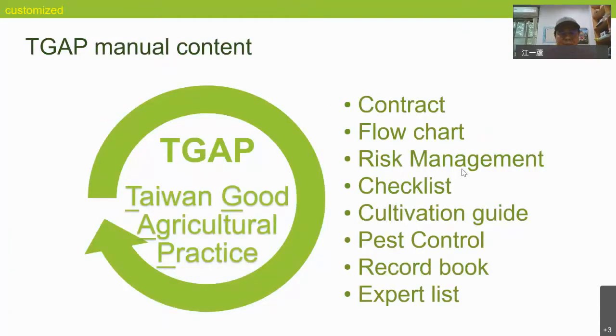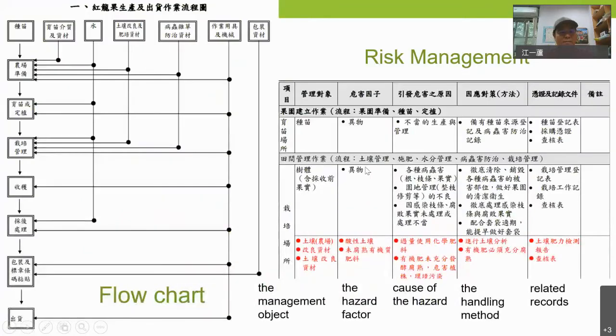And the TGAP manual content is like this. It contains a flow chart, risk management checklist, cultivation guide, pest control, record book, and expert list. For example, this one is the production and shipment flow chart of the red dragon fruit TGAP manual guide. This column describes all operating procedures from field to shipment, for example, planting, cultivation, harvest, and labeling. This column describes the material used in each process, for example, fertilizer in cultivation, pesticide in cultivation, and packing tools in labeling. The risk management table contains the management object, the hazard factors, cause of the hazard, the handling method, and the relative records.